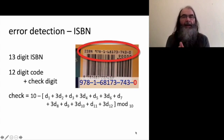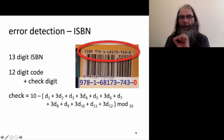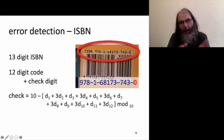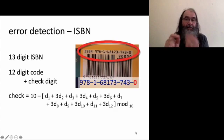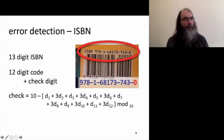This particular kind of check digit is slightly more resilient than the binary one we talked about a moment ago with parity. It's resilient for single-digit errors, so a bit like single-bit errors. So if any of those digits, if you're writing down the digits and you put a 6 instead of the 8, you'll get a different checksum and therefore it'll detect it.